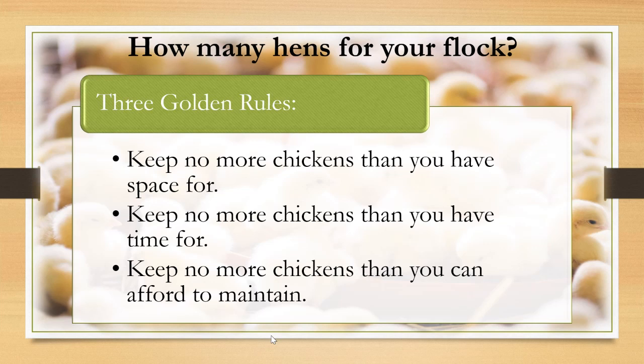All right. So you need to make sure that they have plenty of room to roam and so forth. Keep no more than you have time for. This is a project that you cannot just put together and then put out there and forget about.